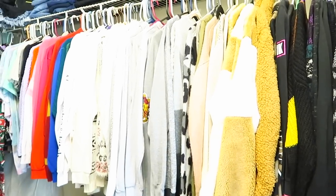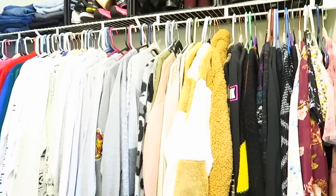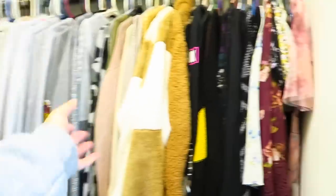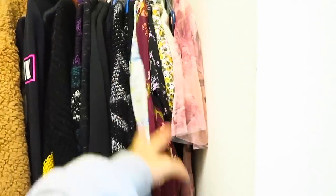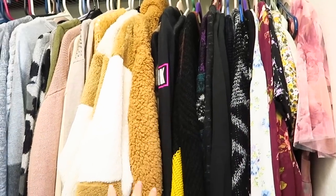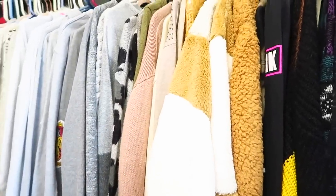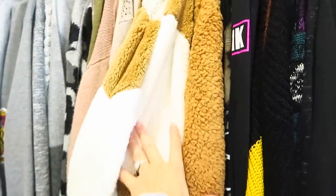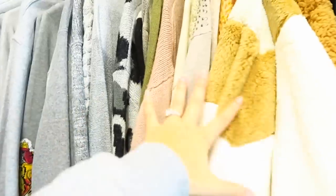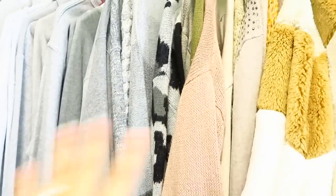My side, which is still a lot, but it is way trimmed down. There is so much more space between the hangers, which is really nice. And then again, it is color coordinated. So over here we have really delicate and lacy sleeves, and then blacks from cardigans to long sleeve shirts to sweaters. These are my really comfy, cozy, collared kind of throwovers. So we have the teddy bear coat, and then these two, and then you go into your creams, and then off-white slash pinky, and then grays.